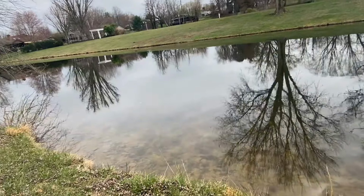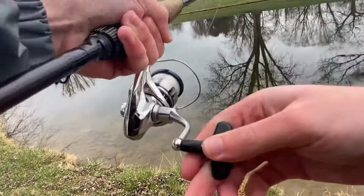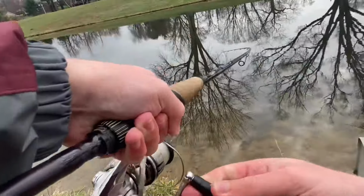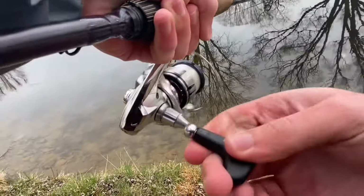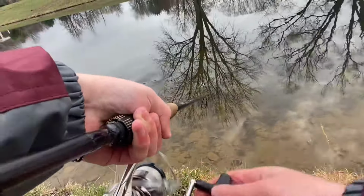Ooh, we're on. We got something. He's running towards me. Oh, he feels decent, dude. What do we have here? Please be... oh, it's a pickerel. Good pickerel, though.